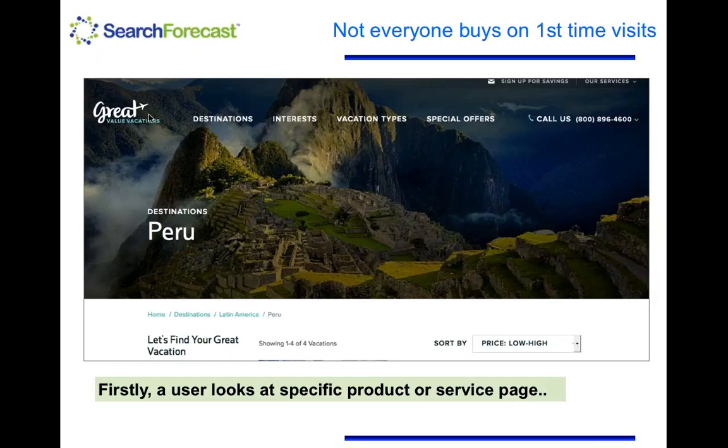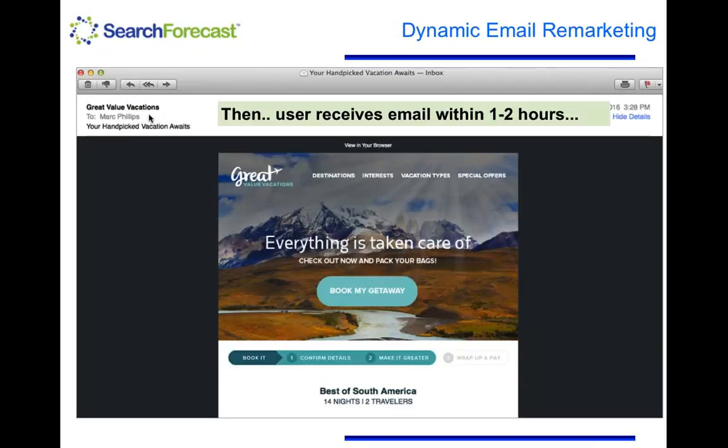Essentially, what would happen? You come to look for a vacation, you go into Peru. You think, well, it's $3,000 or $4,000, I'm not going to buy. But I'm interested. Then one or two hours later, Criteo will send you an email. This is all automatic, by the way. The vendor, the digital agency, the marketing manager doesn't have to do anything. I won't go into how Criteo's onboarded, the tech, but it's relatively straightforward. Essentially, the user who was on the site gets an email.